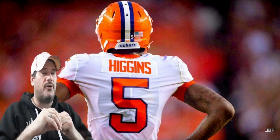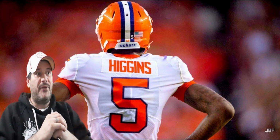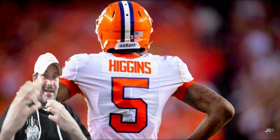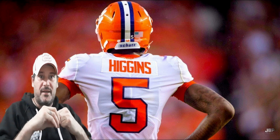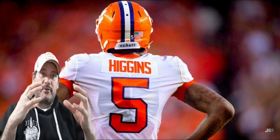Is he a Jalen Reagor? No. He can't track the ball quite as well as Reagor can, but I'm telling you, he comes in to me like second or third place in a lot of these categories. Like, he's a pretty complete overall wide receiver.